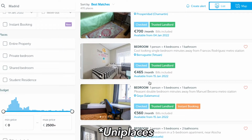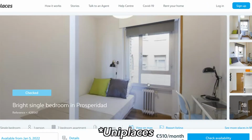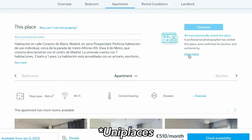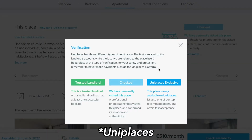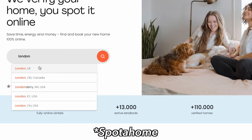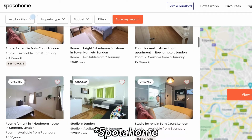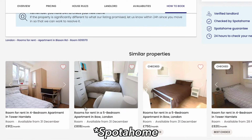What really helped me in choosing my listings was limiting myself to apartments that are verified. For example, on the Uniplaces website, it will say checked or trusted landlord. On Home, it will say checked. And Student Global Relocation is different because my university recommended it to us, so obviously I trusted that. I would only book if it said those things. If it didn't say checked or trusted landlord, I would not book with them. It's more of a sanity, trust thing for me, and also just to limit myself because there were a lot of apartments available.